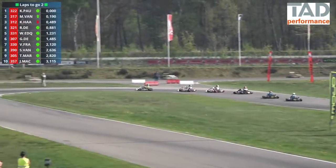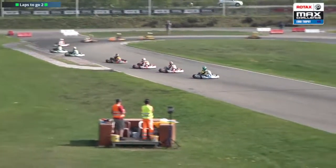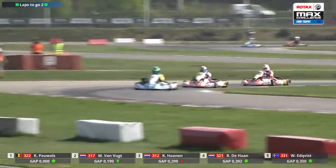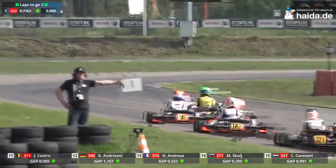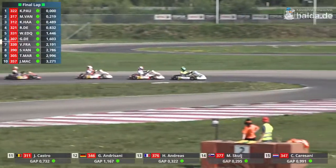So the next time they come round to cross the start-finish line, it will be 1 lap to go. Pauwels still has the advantage, but may come under a decisive last-minute attack. You never know what might happen in karting, and we have seen it today already. So they come around the final corner. Pauwels from Van Voort, Hanen, De Haan, the top four. With Edquist and De Oliveira, it's now onto the final lap.